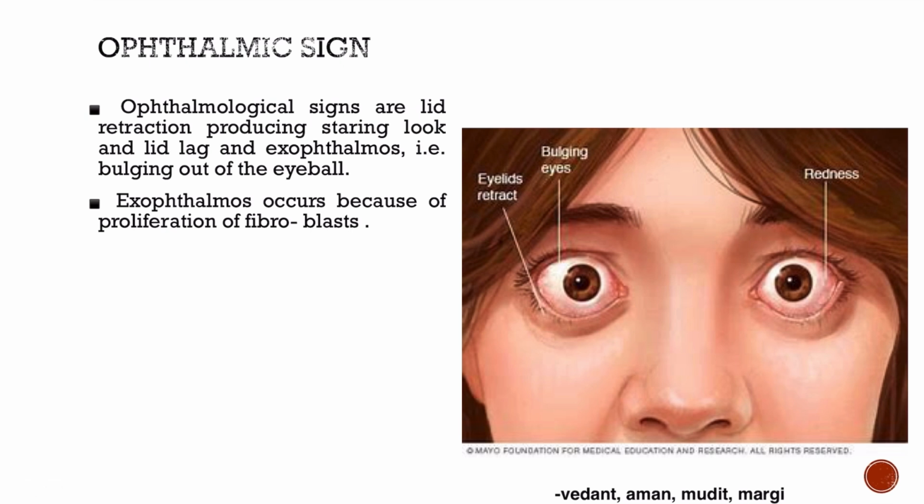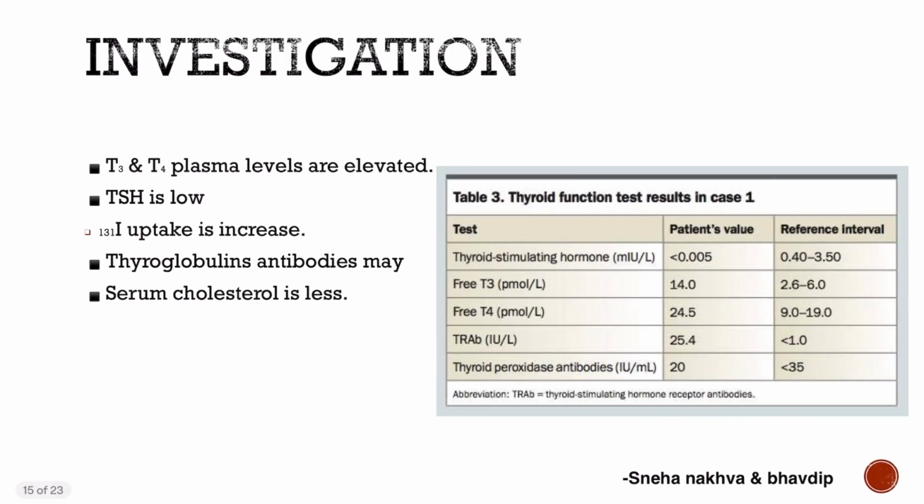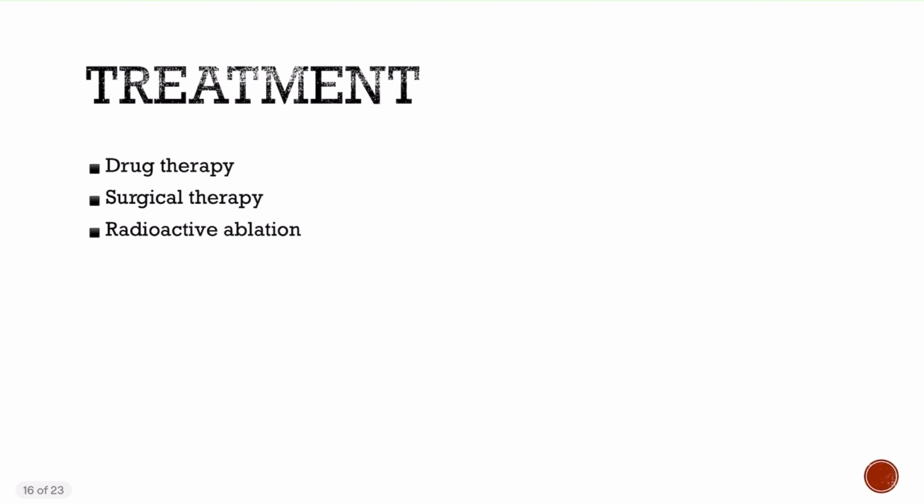Then come the ophthalmic signs. Ophthalmological signs are lid retraction, producing a staring look, lid lag, and exophthalmos, that is, bulging out of the eyeball. Exophthalmos occurs because of the proliferation of fibroblasts. Investigation. T3 and T4 plasma levels are elevated. TSH is low. Iodine-131 uptake is increased. Thyroglobulin antibodies may increase. Serum cholesterol is less.